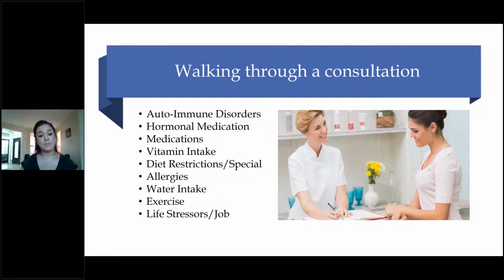Some medications that people are on dehydrate the body. They can have a role in so many factors, so try to be mindful of the medications they're on. Vitamin intake: are they taking vitamins? Are they using supplements and things?